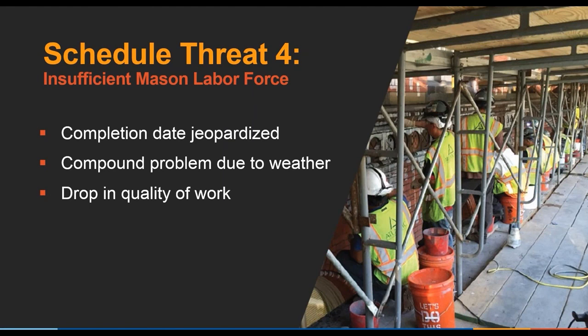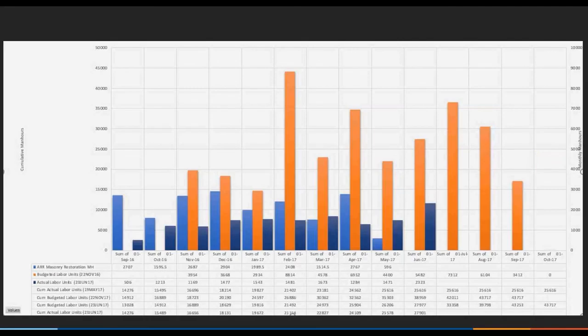The first step he does after he does that is he takes all the certified payrolls and he figures out the actual amount of hours they spent on a daily basis. Then he also takes the schedule and all the baseline schedule, all the updates, and determines what the schedule has for labor as well as how much is budgeted to the effort. And then he takes that information and makes the first graph.